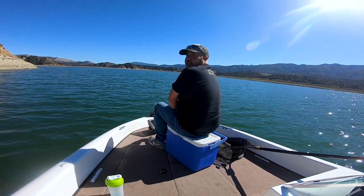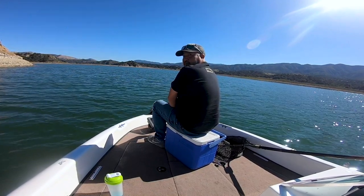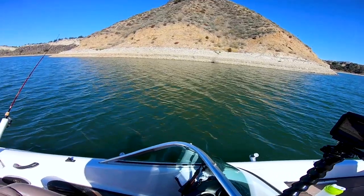So what Bob's doing, since the main engine trolls so fast, he actually is on the trolling motor right now going 2 miles an hour. Earlier with the motor going, we were going about 3, 3.5. So hopefully with the slower speed, we could still pick up some crappie. That's the goal. But you're next, so.